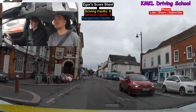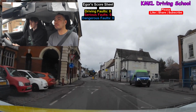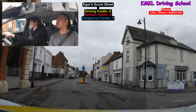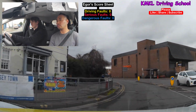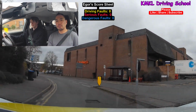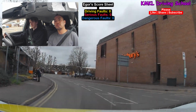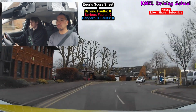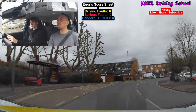Take the second exit now. In a quarter of a mile, enter the roundabout and take the first exit onto Guildford Street.